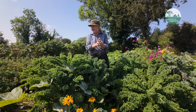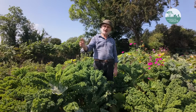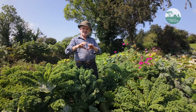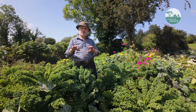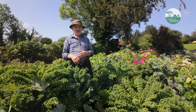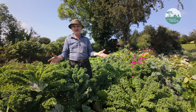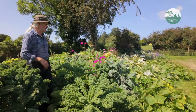I also have some kale, etc. to eat myself. But the important thing is that the following year, when I take off the plastic, the soil is cultivated and it's ready to go in order to plant my potatoes. So it's a way of jump-starting your garden without using chemicals and without doing a lot of cultivation. So it's a very effective way of having a garden.